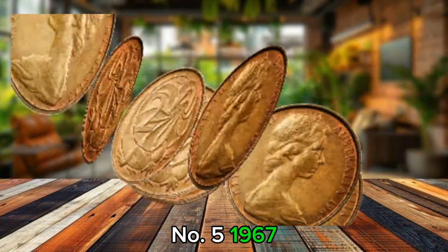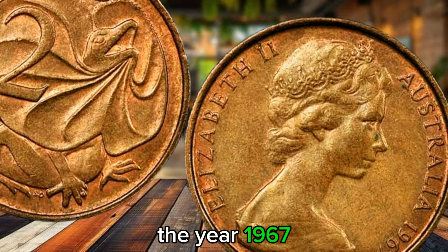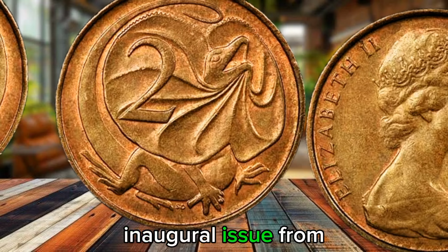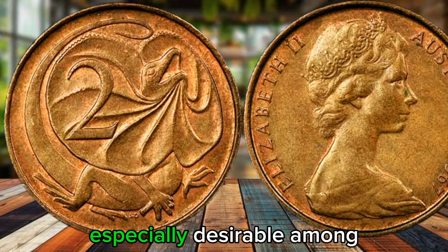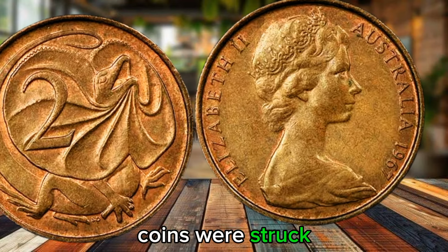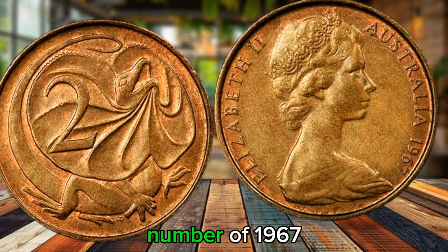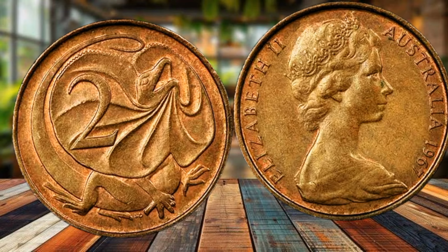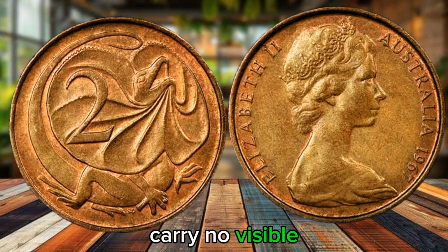Number 5. 1967 2-cent coin, Perth Mint with die variations. The year 1967 saw the second release of Australia's 2-cent coin, but unlike the inaugural issue from 1966, this one comes with some hidden surprises that make it especially desirable among sharp-eyed collectors. While the majority of 2-cent coins were struck at the Royal Australian Mint in Canberra, a significant number of 1967 dated coins were actually produced at the Perth Mint, and these can be identified by subtle die and strike differences, even though they carry no visible mint mark.